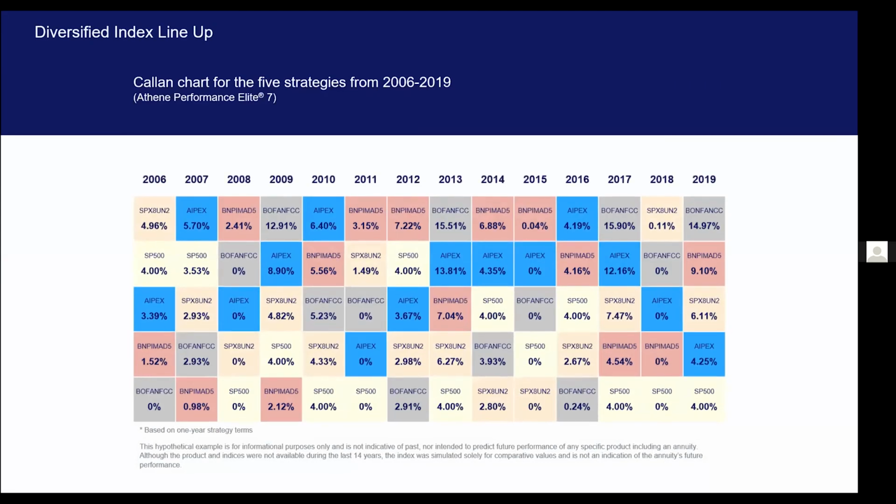So if we look at this calendar chart, again, it's very difficult to know in any given year which index is going to perform the best. If you look at 2009 at the bottom there, the BNP MAD 5 was at the bottom with 2% return. And then it went on a little bit of a run there, 3%, 7%. And then, again, it's at the top 2 years later. So again, we don't know what index is going to perform the best.